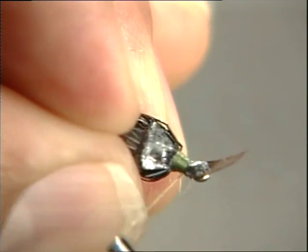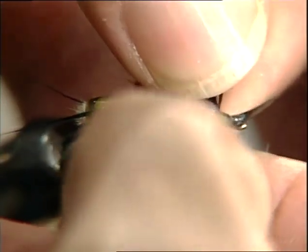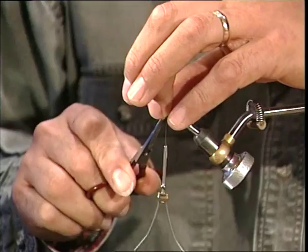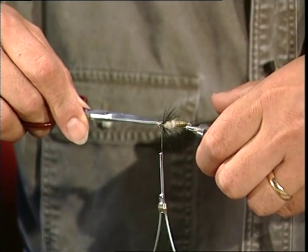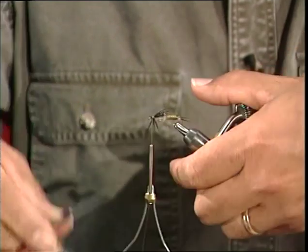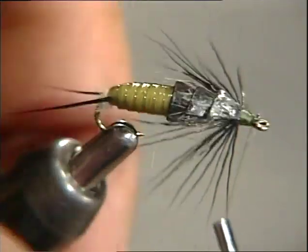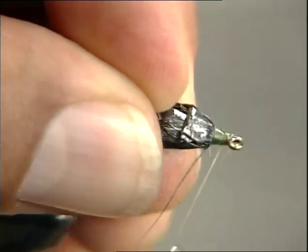Now these flies have no eyes. There's no room to put eyes the way I tie it. So I hope those who really like eyes in the fly don't mind it, but I have no room for that. Yes. Now I'm going to fold this over and wrap right over it. Get those hairs out of my way. There we go. Okay.